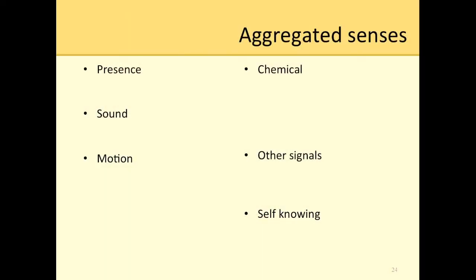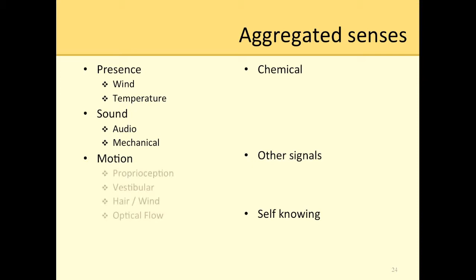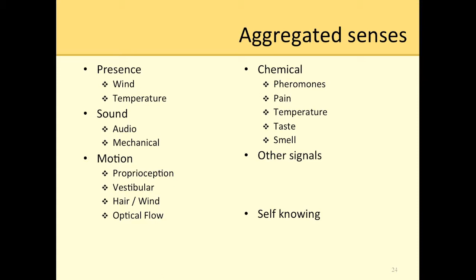Okay, now, there's more to it than that, because it's not like all of these senses act separately. There's an aggregation of them. In terms we use, like, what is your sense of presence? This is a big deal when we're talking about virtual worlds. What is your sense of presence of being in a space? And so we aggregate things like wind and temperature that help us to sense that we are present in a particular environment. From a sound standpoint, there are both mechanical vibrations that we feel and what we hear. From a motion standpoint, we have all these things that work together. From a chemical standpoint, lots of things are taking place with chemicals.